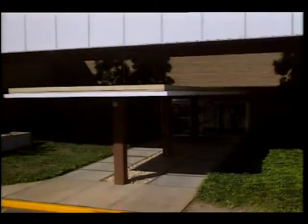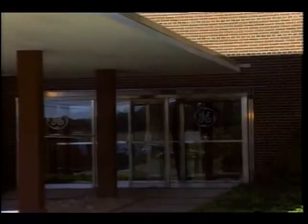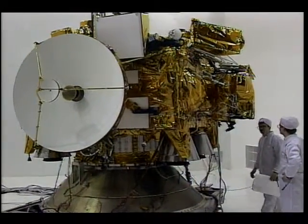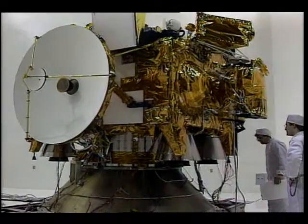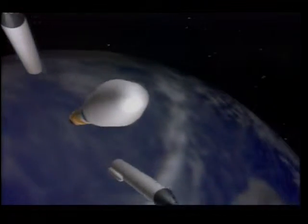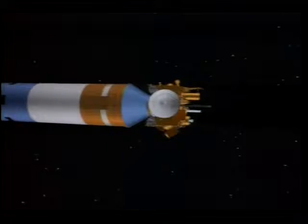NASA and JPL contracted with General Electric Corporation's Aerospace division to build the spacecraft. Weighing more than 5,000 pounds, Mars Observer was specially designed for launch aboard a Titan III rocket booster built by the Martin Marietta Astronautics Group. Mars Observer sits atop this 12-story high vehicle.